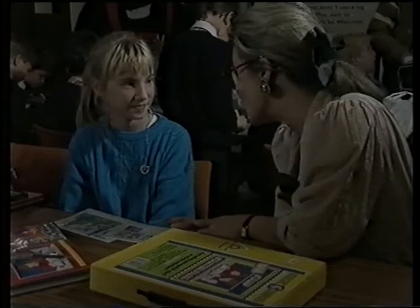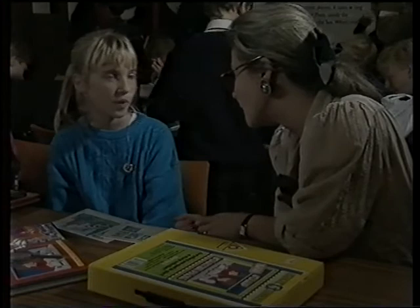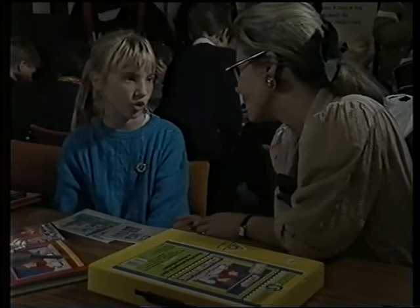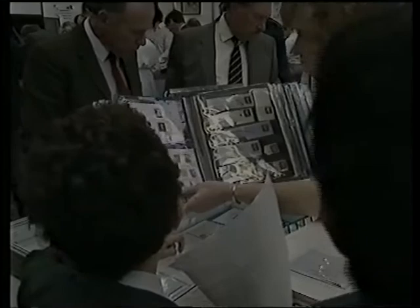She collects them all. So is that a good idea, to specialise in something like birds and animals or the royal family? Well, you can do that, or you can just collect something like Great Britain or world stamps, or, you know, any stamps you want. Many schools in all parts of the country have thriving stamp clubs. Or if you can't find one, why not start one of your own?